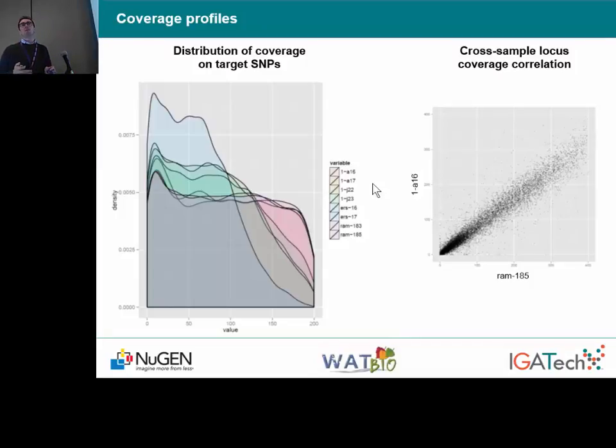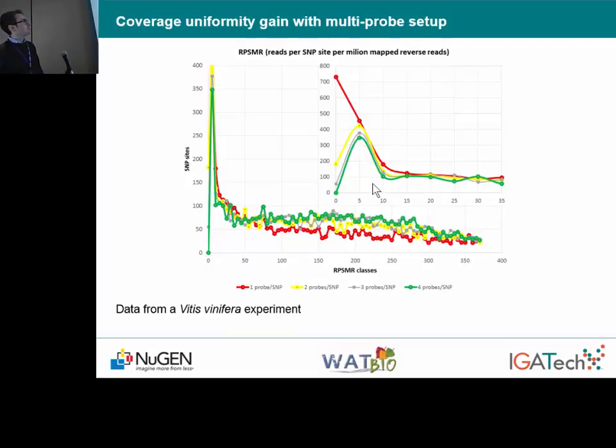So there is no combinatorial effect like in the standard genotyping by sequencing, where the coverage drop is random, and so the more samples you add to the system, the more the calling ratio will drop.